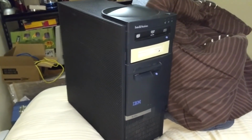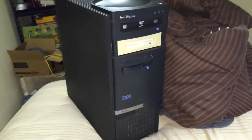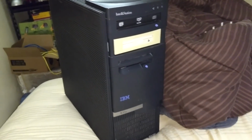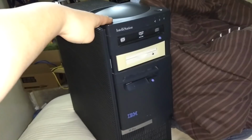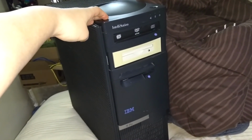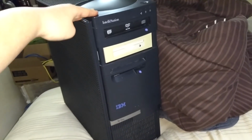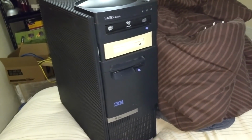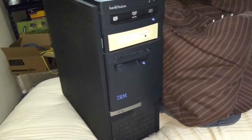Aside from being large and heavy, what separates this computer from ordinary computers? Well, the biggest thing, in my opinion, is that this is a dual CPU workstation. This is a dual CPU capable computer. Unfortunately, I do not have dual CPUs installed right now. It has a single CPU installed, but it does have the slot for a second CPU, and I hope to get a second CPU for this someday.